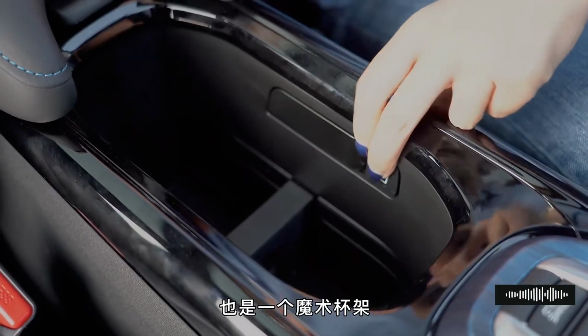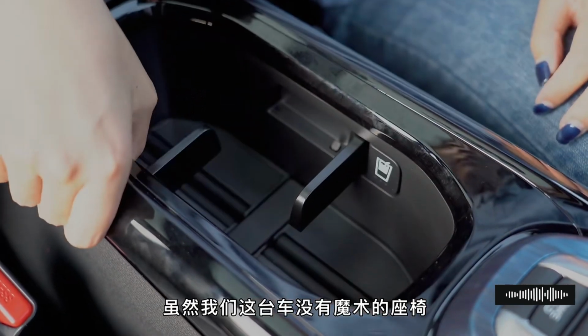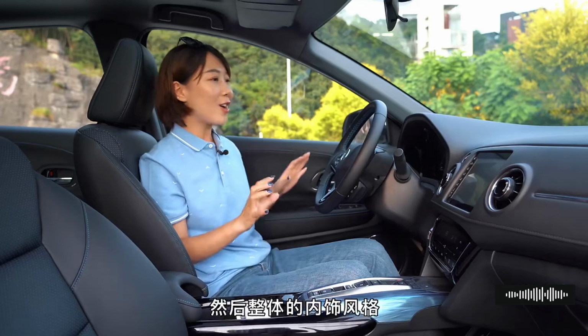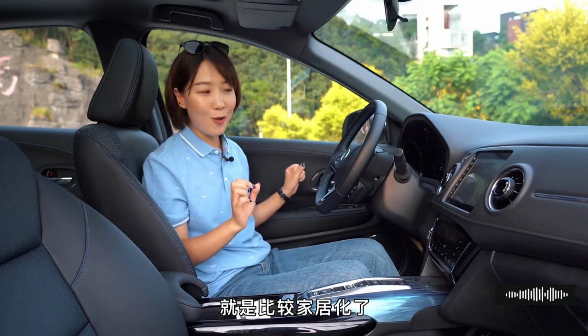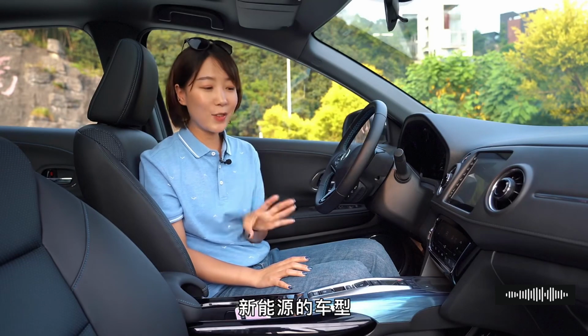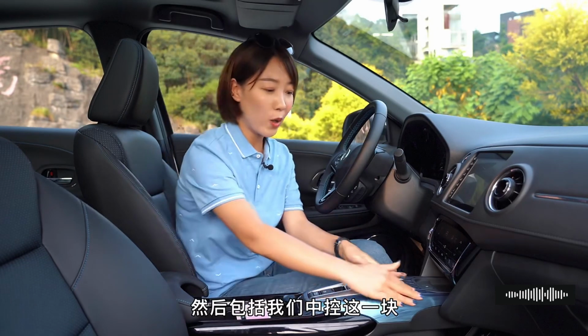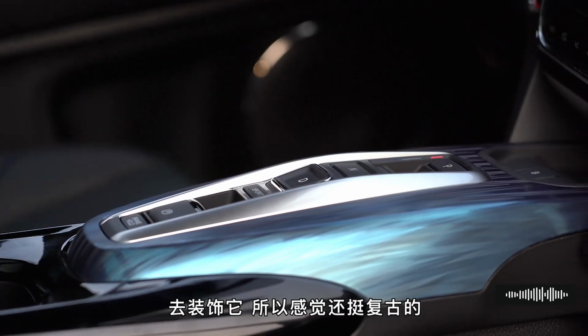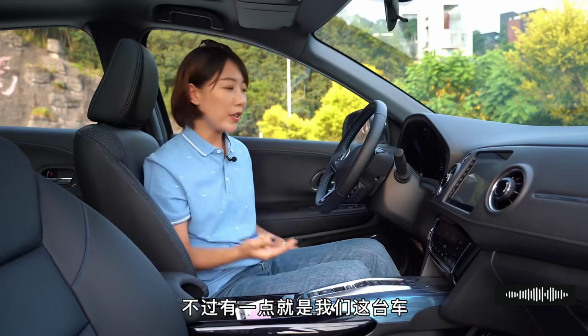Because for Honda, they are very good at using space. Even the cup holder among us is a magic cup holder. Although our car does not have this magic seat, the utilization rate of storage space in the front row is very high, then the overall interior style is more homely. There will be some blue thread to sew the edges, and then it can be seen that this is a new energy model, and then including our central control. We also use this brushed blue panel to decorate it, so it feels quite retro.